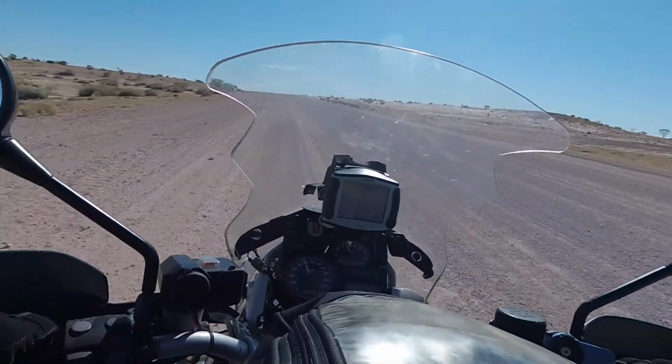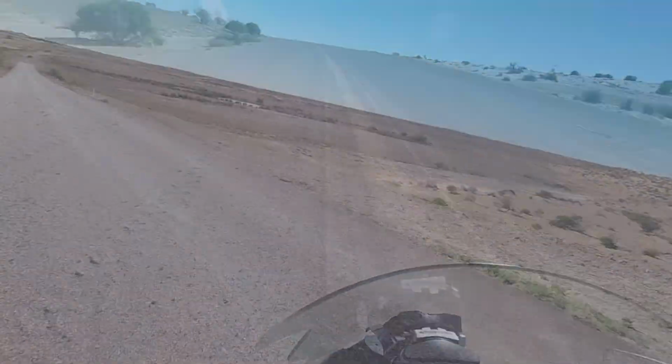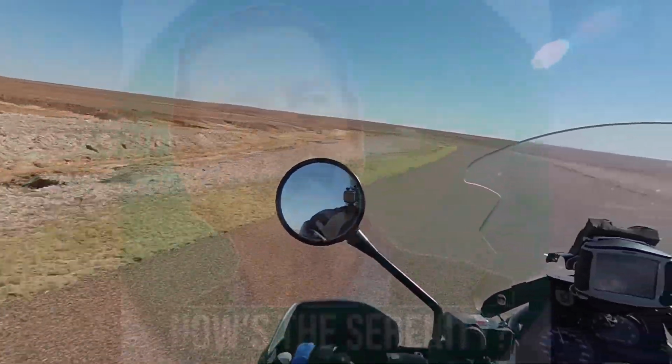And so, as I settle in for the long haul and soak up this outback scenery, a certain saying comes to mind from a very famous Australian, Darryl Kerrigan. How's the serenity?